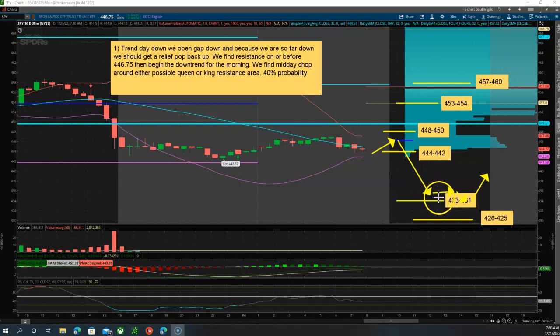So we would hit that queen support or possibly the king support, and we would reach our midday chop. And usually the midday chop, we go sideways, and then we open up the second half of the day after lunch with a head fake down. We start off down thinking that we're going to resume the main trend of the morning, and then we get a reversal, bringing us back up into the closing for the day. That's on a normal downtrend day type structure.